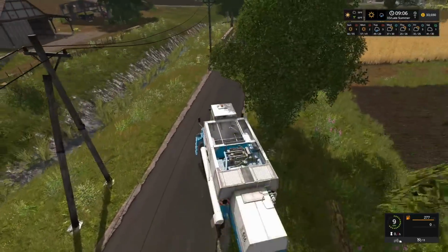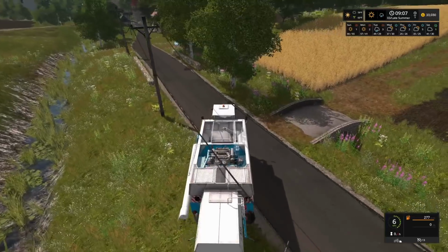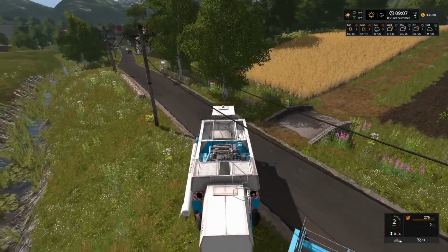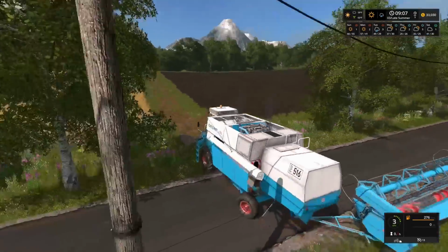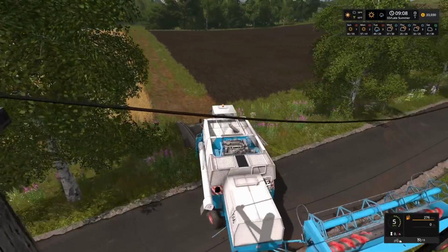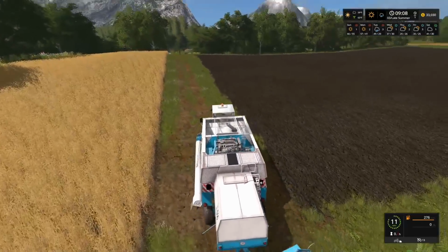Any combining we do on this map is not going to take us very long. It's going to take us longer to drive here. Oh, come on. There we go. We made it. Oof.